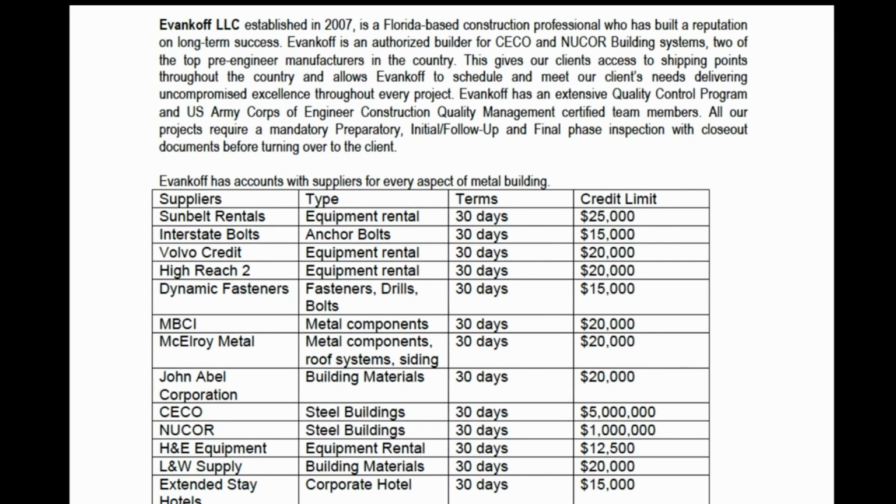This is my suppliers and some of the credit limits that I've established. And I did this in a very, very short period of time. We're talking about in less than 3 months, I was able to get pretty much everything except for the million and 5 million. But it wasn't long after that I actually got the $1 million. And then within probably about a year, I got the 5 million.